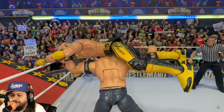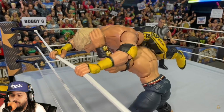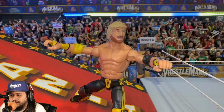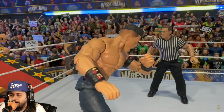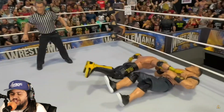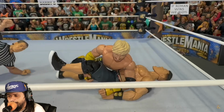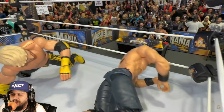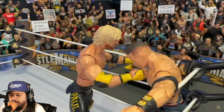AA? Nah, Logan's going to catch the ropes. He ain't going to get caught like that. Oh, he went to throw him over regardless. Oh, my God. A big forearm there. Logan Paul now. Buckshot lariat. 1, 2, 3. No. Cena was able to get that shoulder up, continuing this match.